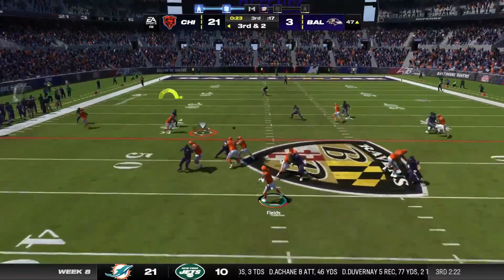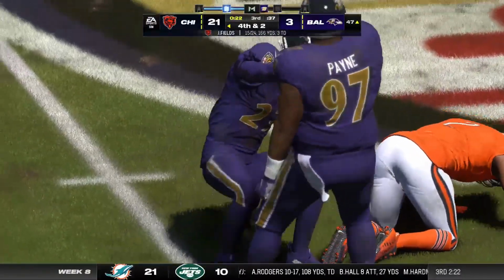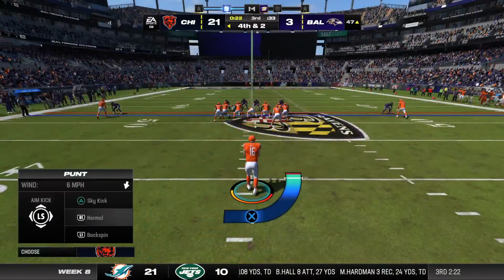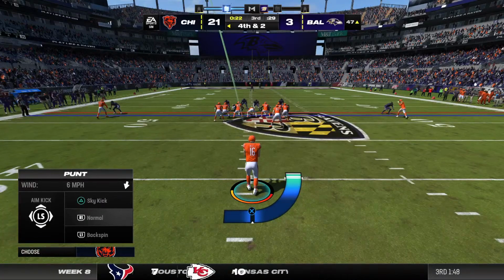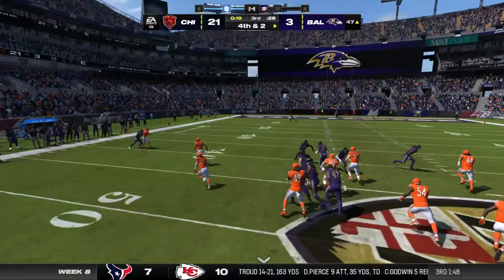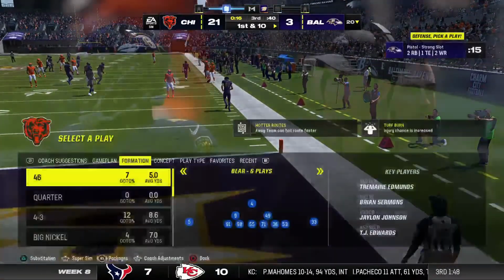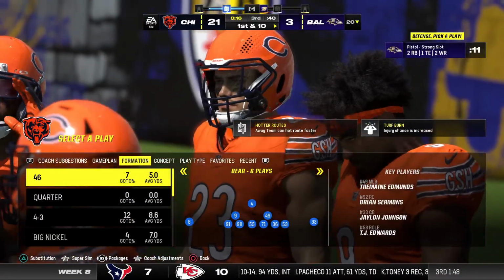3rd and 2, Fields. Hard throw, incomplete. And those two just haven't been in sync thus far. They've done a nice job against him, but still, with his talent, you would expect them to have more completions to him in this game. So they're forced to punt on 4th as this one's away. And a bit of a mistake there. This is well into the end zone for a touchback. At their own 20-yard line.